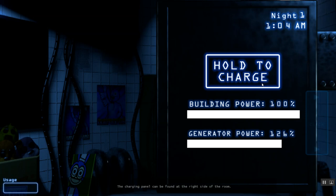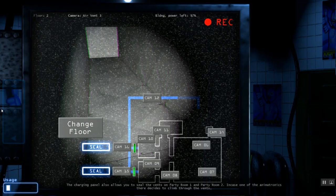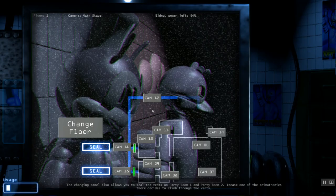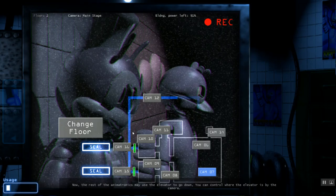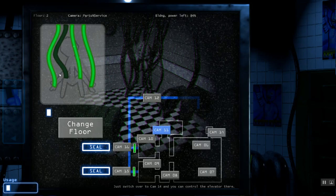Use this to take the power from our generator and transfer it to the building's power, which is used by our doors and cameras. The charging panel also allows you to seal the vents in part of room 1 and part of room 2, in case one of the animatronics there decides to climb through the vents. Now the rest of the animatronics may use the elevator to go down. You can control where the elevator is by the camera. To switch over, you can board in if you control the elevator there.